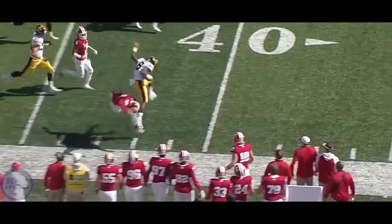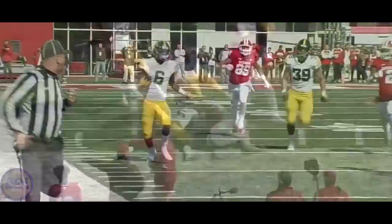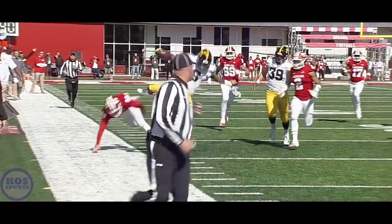Oh, and watch this. Ooh, nice jumper. That turns into a disaster, into an awesome play. Look at that athleticism.